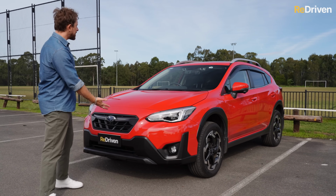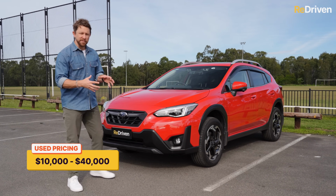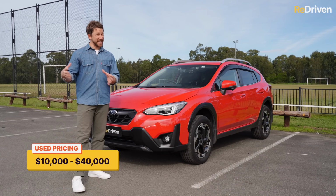Actually, what are these asking on the used market here in Australia at the moment? The really early base models, loads of K, in interesting condition, around about $10,000.